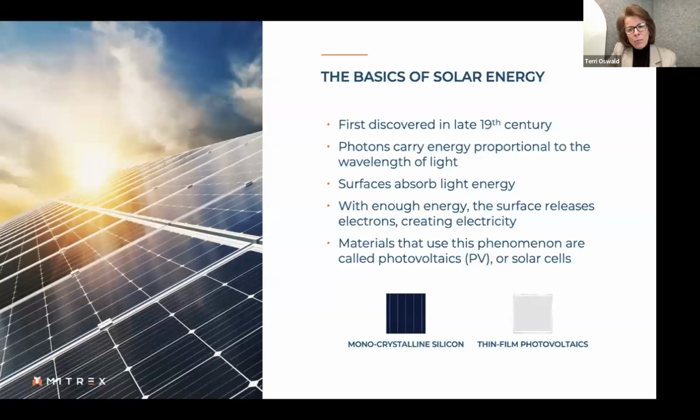So I want to talk about the basics of solar. For those of you who aren't familiar with how it works, it's very simple, and it's not new technology. It was discovered in the late 19th century. So essentially, photons carry energy proportional to the wavelength of light. So what that means is a surface absorbs light energy. And with enough energy, that surface is going to release electrons, which create electricity, plain and simple.